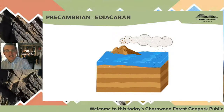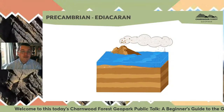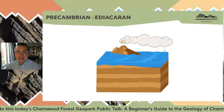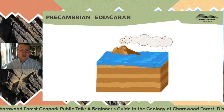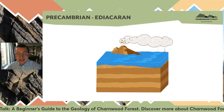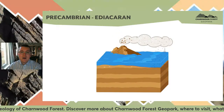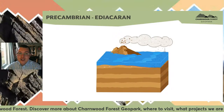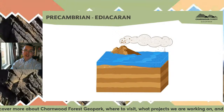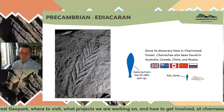So this was the setting. This is the setting for the start of Charnwood Forest's story around about 580 to 600 million years ago. And the place to go and see this, the place to see the very oldest rocks in Charnwood Forest, is Morley Quarry in Shepshed. And there's more information about that if you'd like to visit on our website.